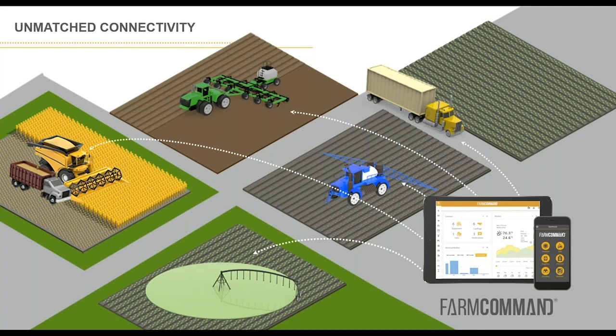So what that does is allows you to have your green, blue, yellow, red, your semis, and even pivots connected onto the same platform for machine tracking, telematics, machine data, harvest data, application data, and really anything like that that might be happening on the property can be all in FARMCOMMAND now and under one platform, one app, and really just gives you that ability to have really unmatched connectivity across your farm and across your devices, so that you can have all of that information in one place.